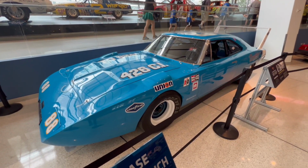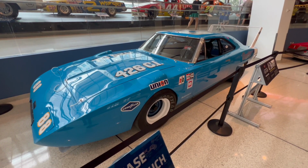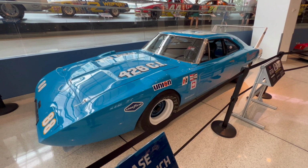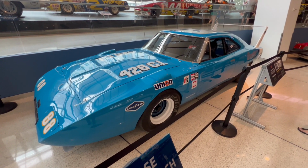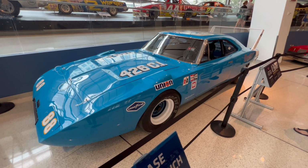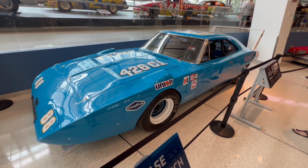Here we have a 1969 Dodge Daytona. This is the style vehicle that Buddy Baker broke the 200-mile-an-hour barrier at Alabama International Raceway, now Talladega. Got a rebrand, rename at one point there, but these cars were quick.